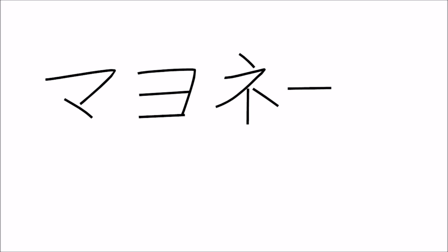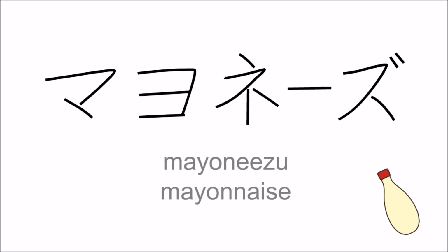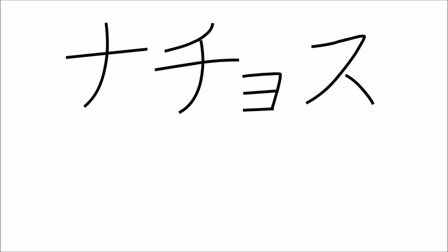The next one is a long word, but can you read it? I'll give you some time to think. Here's the hint. It's mayonnaise. What about this one? If you are Mexican or American, you probably love it. There is a small letter, it's the small yo.